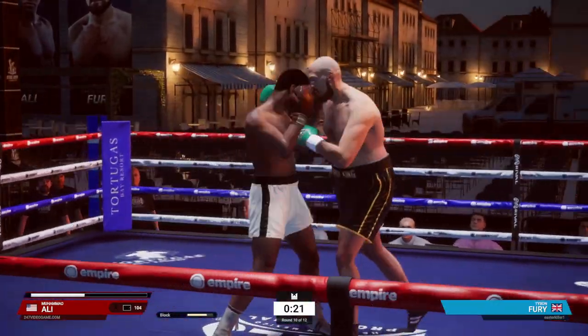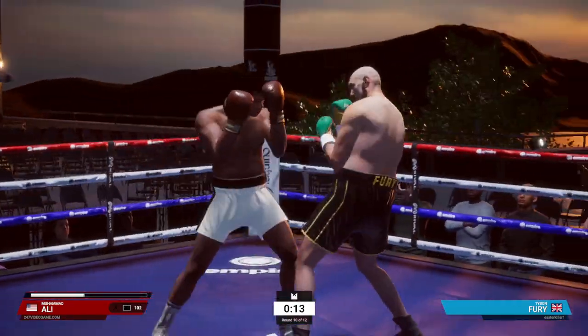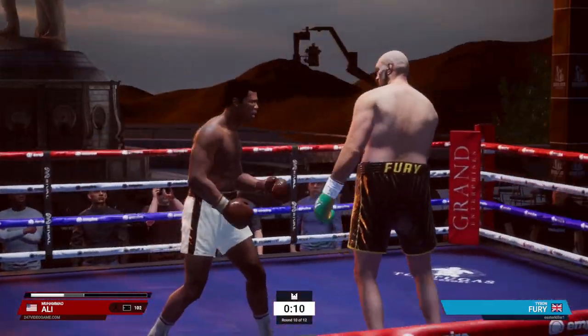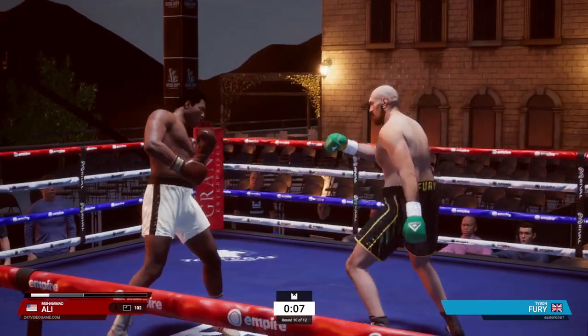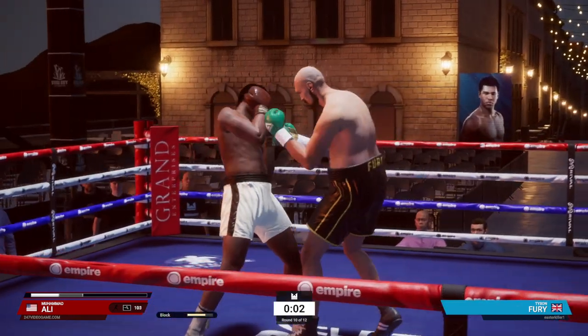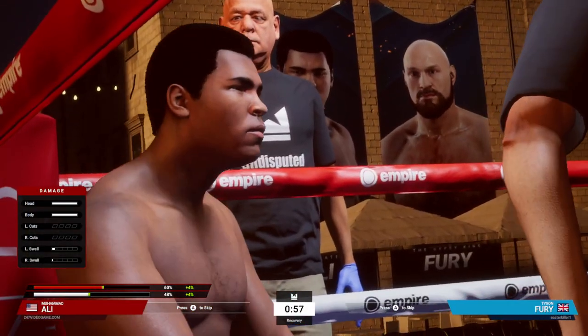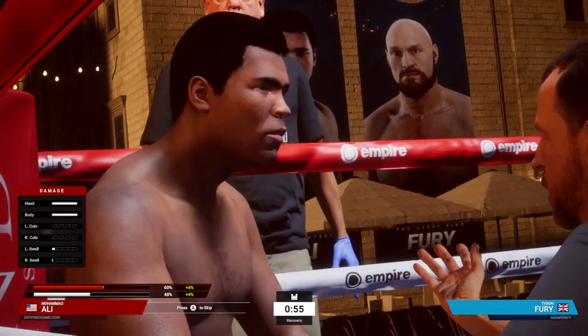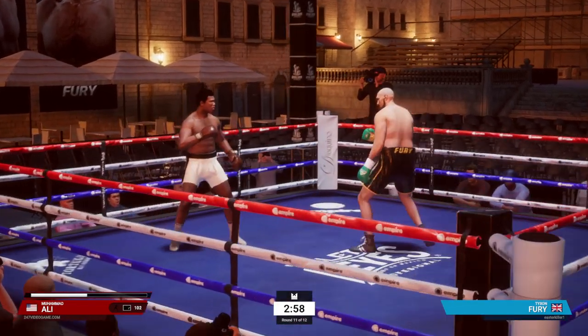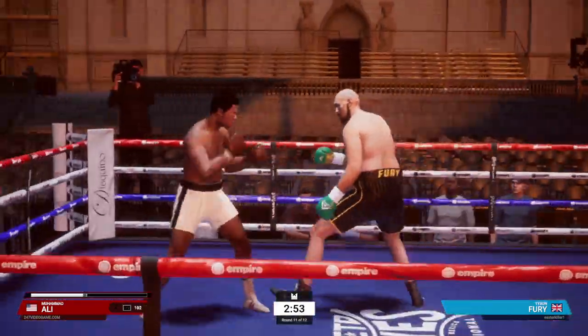Fails to score with that left hook. This round could go either way. 10 seconds to go. And a round that seemed like an eternity for them finally comes to a close. Round 11. Safe to say that last round was a nightmare. Let's see if we can turn it around here.